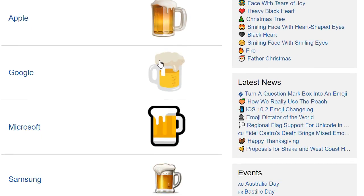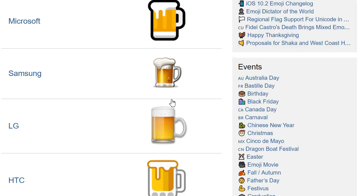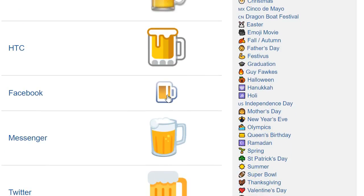Google's beer is a rip-off. There's a huge gap between the liquid and head. Samsung's is shown with beer leaking down the outside to form yet another ring on the table, you monster. LG's simplicity works against them this time. The Facebook one is just a briefcase on its side.